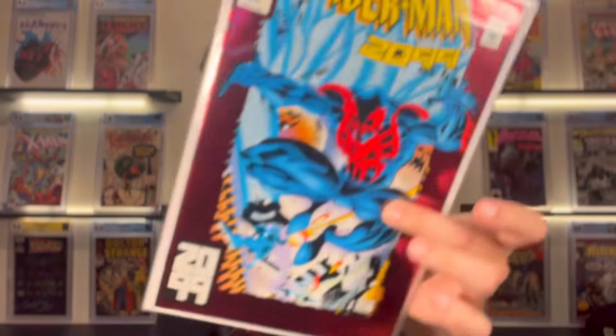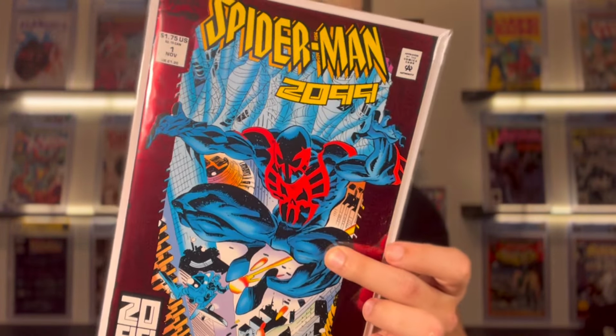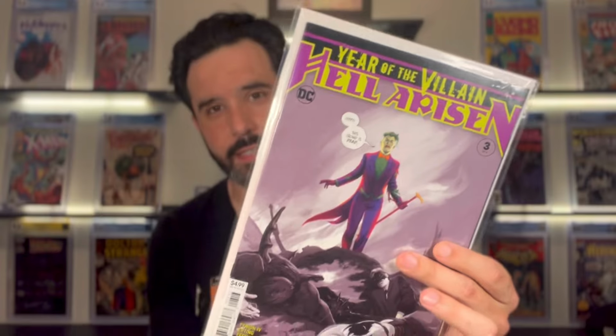We had a Spider-Man 2099. First full appearance of Miguel O'Hara, Spider-Man 2099. We had a Hell Arisen number 3. This is the first appearance of Punchline that we got for $3.33. I'm going to keep saying that just because I like my good deals.